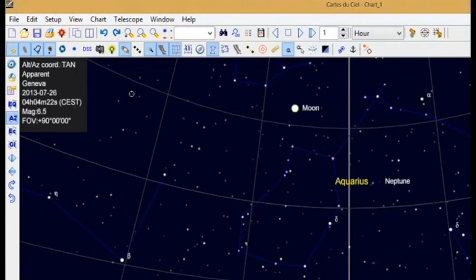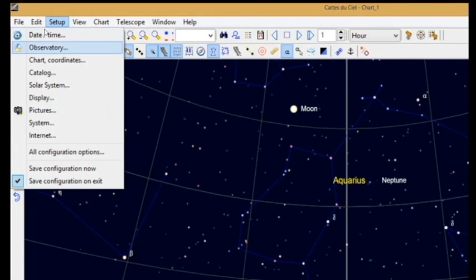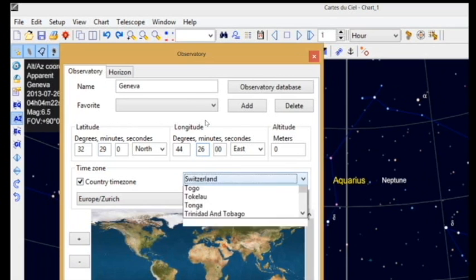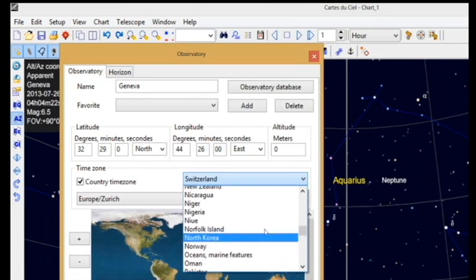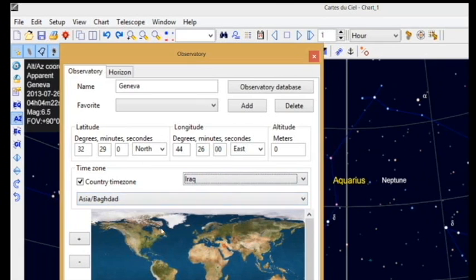And here we go, we're in. The first thing we need to do is set our coordinates. So we go to Setup, then Observatory. Then we will enter our latitude and longitude. So we will enter 32 degrees, 29 minutes, and we know that's north. Now for longitude, we enter 44 and 26. And we probably want to adjust the time zone that we are in. Therefore, we'll just go up to the Iraqi time zone. And now we're done. We'll hit apply.